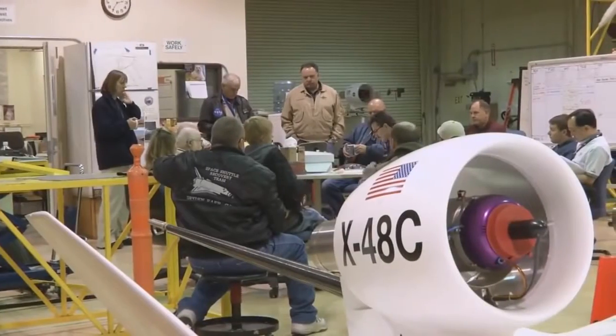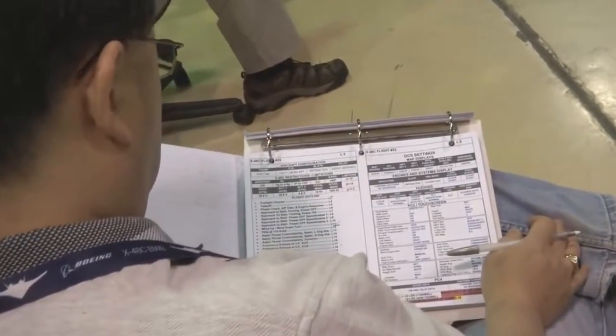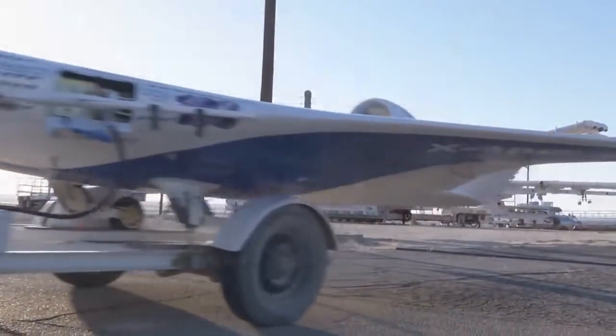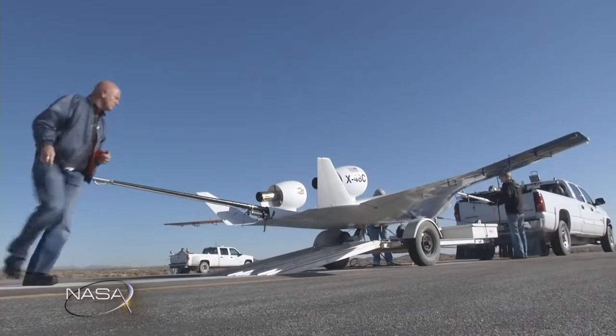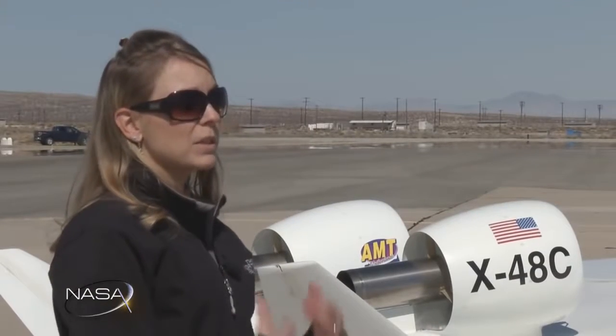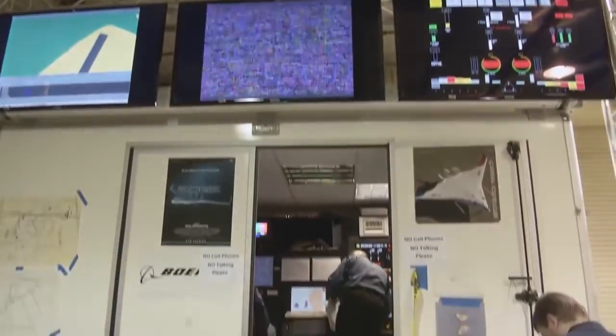Today's flight test is scheduled to test some new maneuvers to help validate the wind tunnel data. And because the researchers are pushing the envelope of flight with the scale model, no humans are put in danger during the test. We're an unmanned vehicle. We are remotely piloted, so that means that we do have a pilot that flies it. We have a ground control station that sits in our hangar.